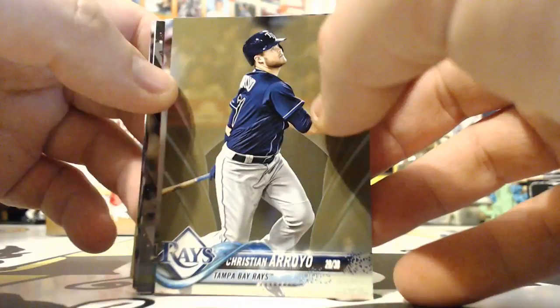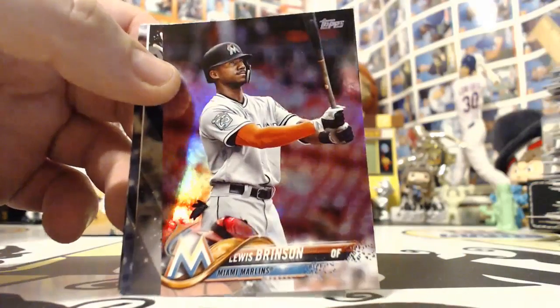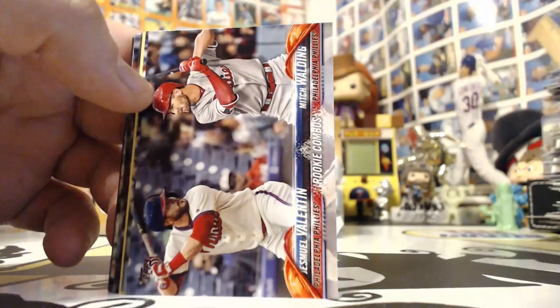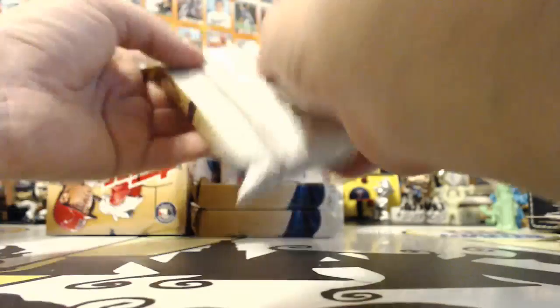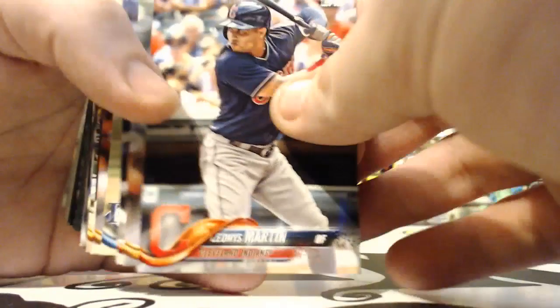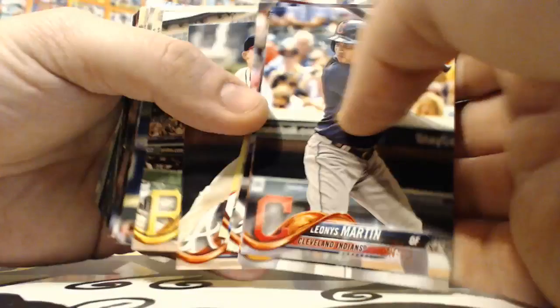Arroyo Gold, Reggie Jackson, Lewis Brinson, Rainbow Foil, Big Poppy, Bryce Harper, base. Let's see. Get that Bellinger. Yeah, you got the Dodgers, huh? Very good, Mario. Yeah, Bellinger. A lot of people looking for Bellinger, man. Three-game home run streak.